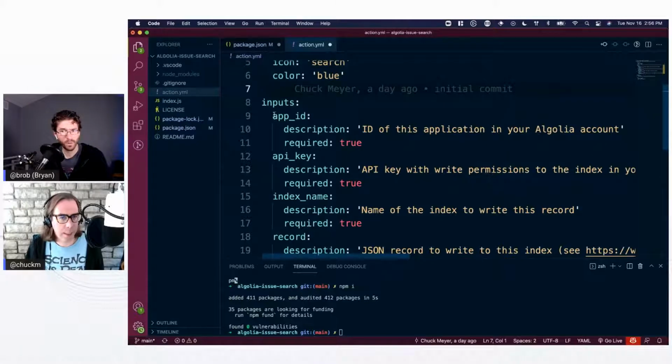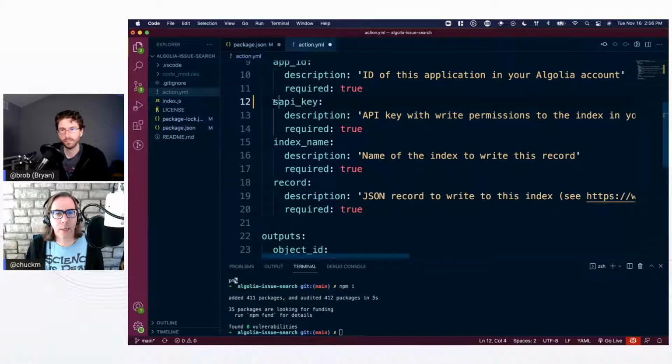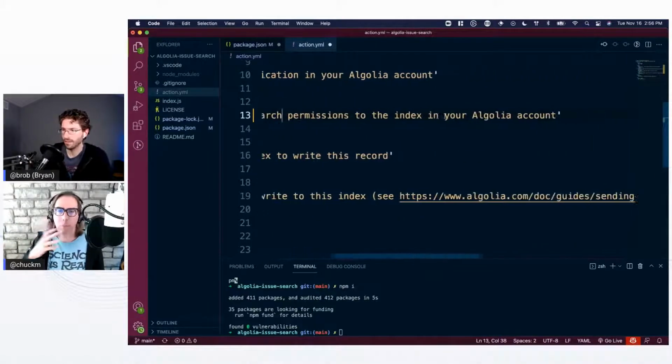And what are our inputs. We'll still need an app ID and an API key. We could theoretically use a search only one here. So we should probably change that API key with search permissions, right? Do we want to do that? I think it's more secure, because that's another secret that somebody has to put into their repo to use this. Well, keep in mind that I think the key that we built has search permissions. It can be the same key. Yeah. The important thing is that it has search permissions. I wouldn't change that. I would just make it called API key. I would just change the description to say API key with search permissions. Okay. I see what you're saying. We don't actually need the one with the right. Yep. Okay.